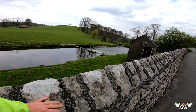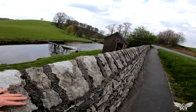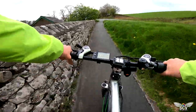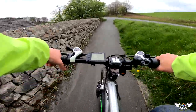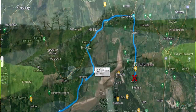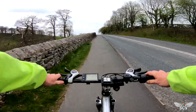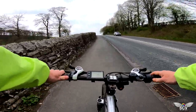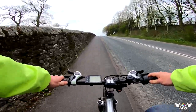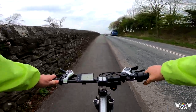Good morning. Welcome to another electric bike ride. Today I'm heading up to Milnthorpe, and from Milnthorpe I'm going to take a scenic route and head up to Grange over Sands, if all goes well. I'm packing two batteries, and my drone, just in case.